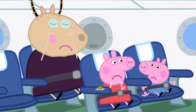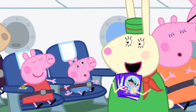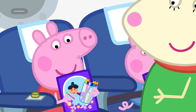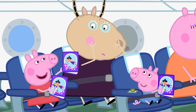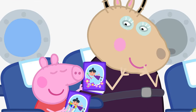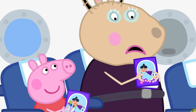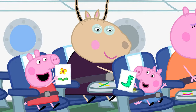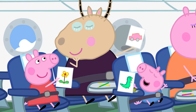Oh, dear. Hello, would you two like an activity book? They're lots of fun. Oh, yes, please. Would you like to do some colouring in with us, Madam Gazelle? Well, I suppose that might keep my mind off things. And so Peppa, George and Madam Gazelle did some relaxing colouring for the rest of the flight.